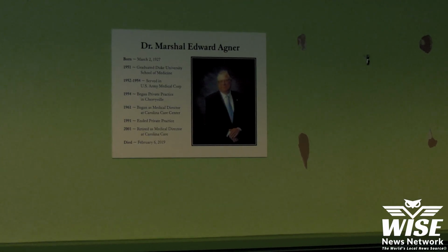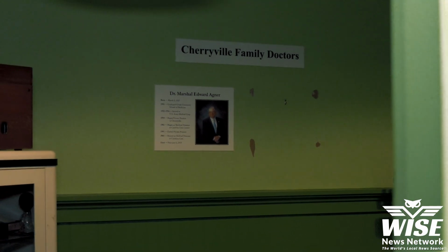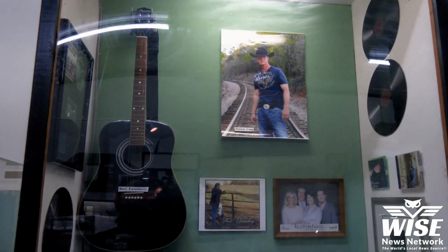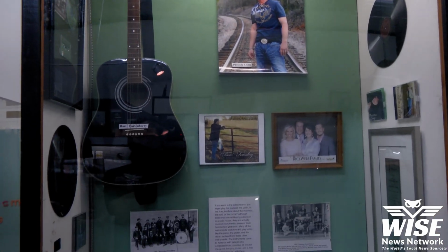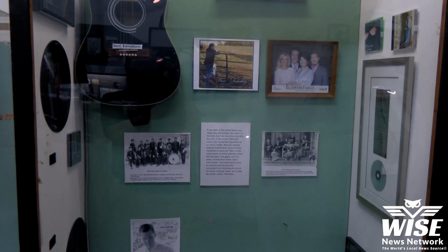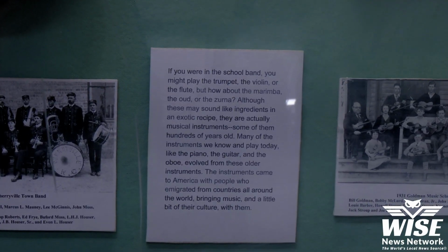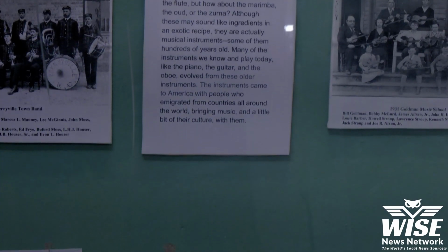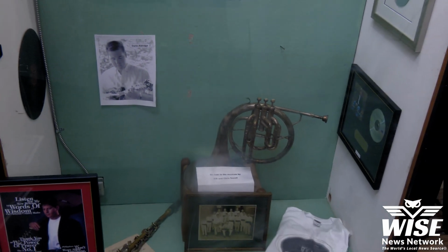He was my doctor. I guess he was yours too. At one point in time, I think several of these were my doctors. And then now we have a music exhibit over here, I see. Yes, we have many talented Cherryville natives. An old sewing machine here. Yes, that was Dayberry's. Yeah, here's music. Got Bart Fortenberry, Preston Long. Got Darren Aldridge. Yes, Brooke and Darren Aldridge.